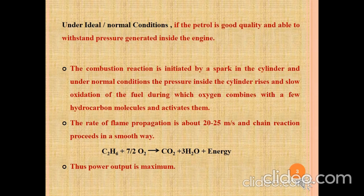Under ideal or normal condition, if the petrol is of good quality and is able to withstand the pressure generated inside the engine, the combustion reaction is initiated by the spark in the cylinder. Under normal condition, the pressure inside the cylinder rises and slowly oxidation of the fuel takes place, which combines with the oxygen and a few hydrocarbon molecules will activate them. The rate of flame propagation is around 20 to 25 meters per second and the chain reaction proceeds in a smooth way. We can take ethane as an example of a hydrocarbon which undergoes combustion to produce carbon dioxide and energy. Thus the power output is maximum in ideal or normal condition.